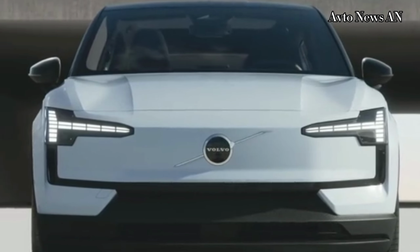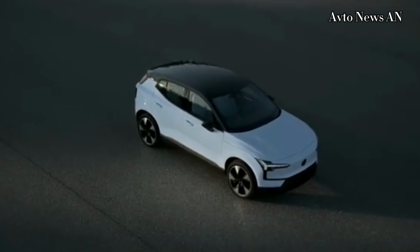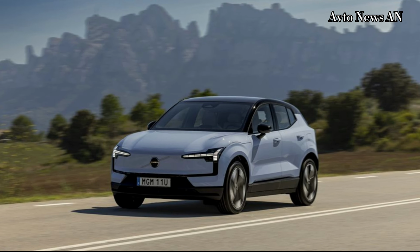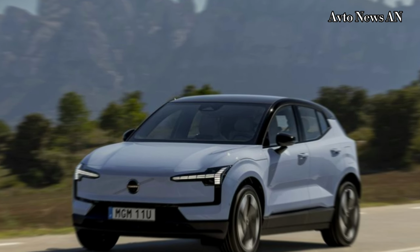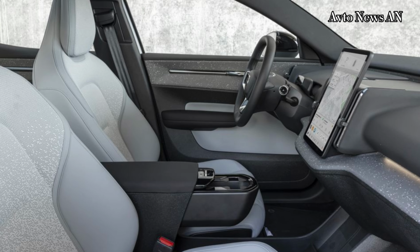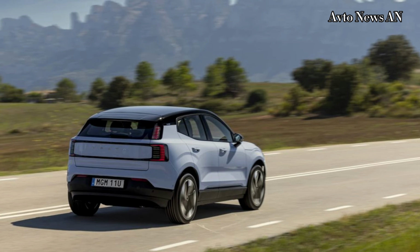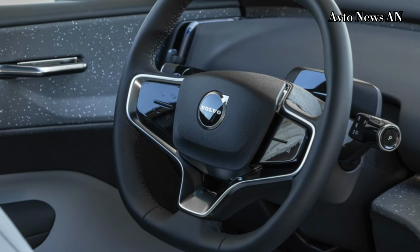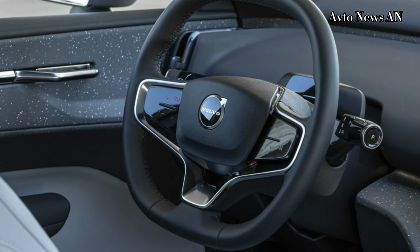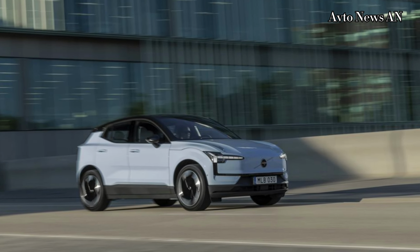There are 3 battery and motor options available, which can best be described as the affordable option, the long-range option, and the performance option. The long-range version has an official range of 298 miles, while the entry-level model will go 214 miles. The EX30 feels every bit as quick as the figures suggest, and despite the fact that this is a small, family SUV, it's also really good fun in corners.